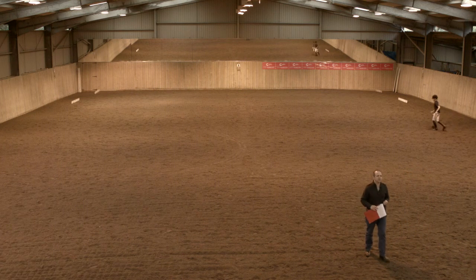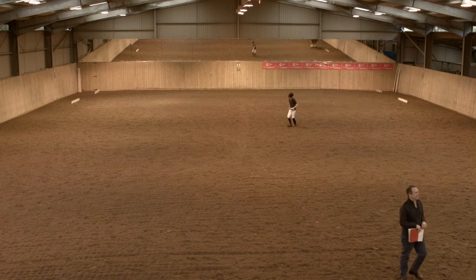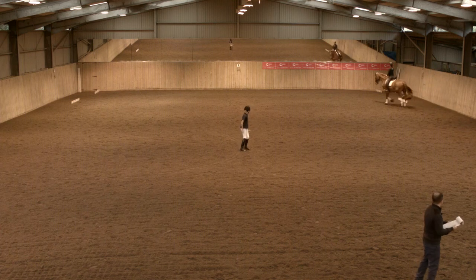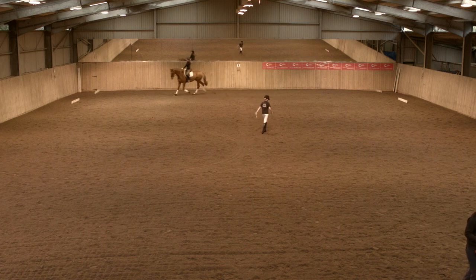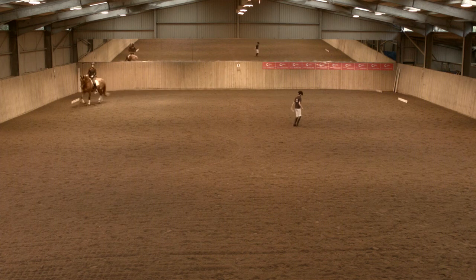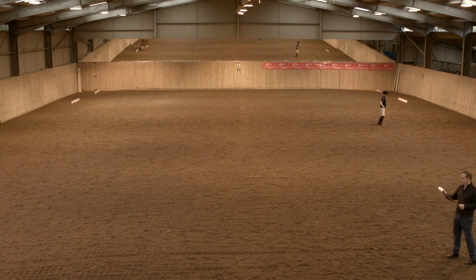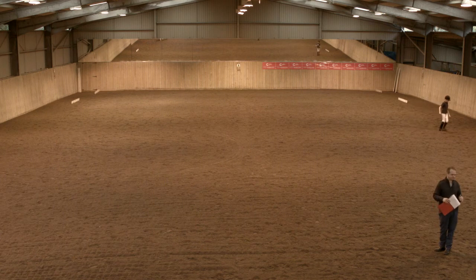Any guesses as to how big this horse is? It's big. It's really big. So this horse is 17.2. So she's going to show us the tightest movements and the smallest circles on a 17.2 horse. Yeah, how old is your chap? He's 10.